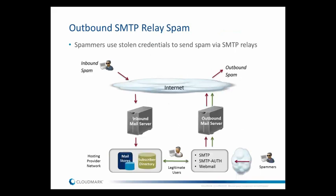So another form of spam that affects service providers, if you offer email infrastructure and you offer your ability to send emails directly out to that infrastructure, spammers, of course, have taken over some of these accounts. They've stolen the passwords associated with these accounts, and they're using those to send directly out through your outbound mail servers. In some cases, they're connecting directly to those outbound mail servers. In other cases, they may have scripted your webmail accounts and are using the webmail interface to send mail out to the internet.